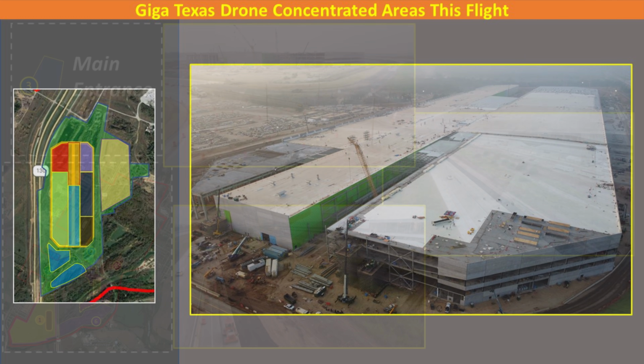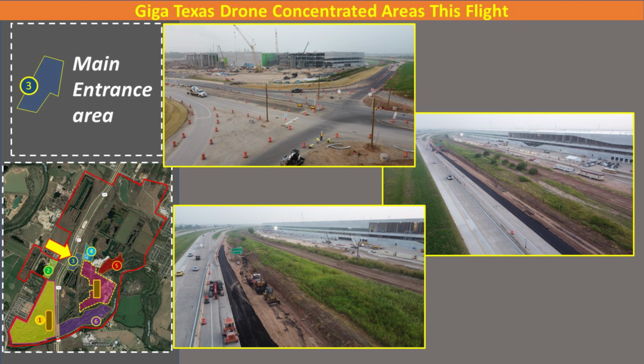We take a look at the progress in the main entryway and intersection, and also we notice that the highway itself is being widened for an exit ramp right into Harold Green Road, and you can see that on the right and lower left-hand corner photos.